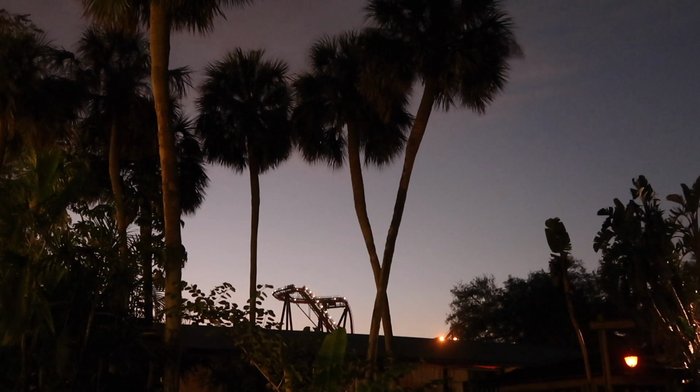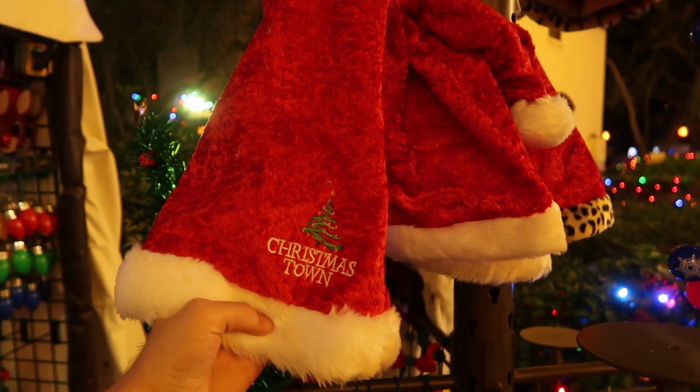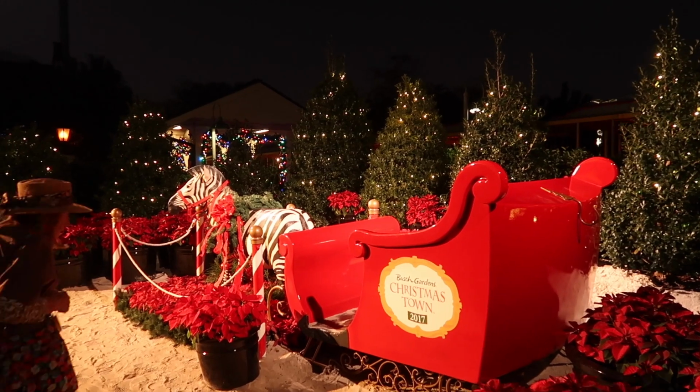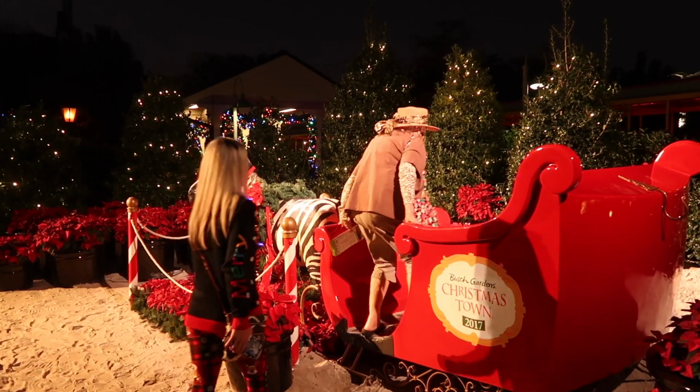Check out that view of Shikra with the palm trees. Check it out, they have Busch Gardens Christmas Town hats here. We're now going to walk over to the trail, which is over this way. Here's one more view of Santa's sleigh. It looks like a zebra is actually in front of it rather than a reindeer.